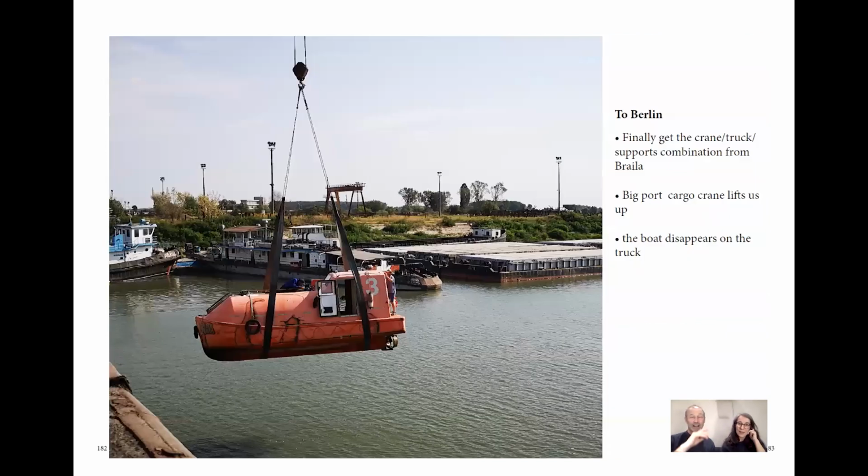Then we finally get a truck organized, and we get a huge dockyard crane to lift us up. I was on the boat, and I thought they were going to take us off the boat, but no, the crane went on, and whoosh, I was flying on the back of the boat. You see me here on the back, holding on for dear life as we lift up and swing across the port and then are lowered down onto a truck. No health and safety in Romania, but it's kind of fun.